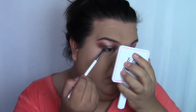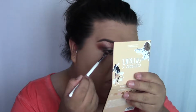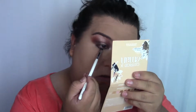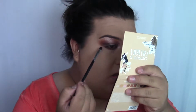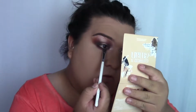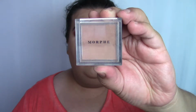Now I'm going to be applying that same Mulholland Drive shade on the bottom lower lash line, and I'm going to bring it all the way in. I'm just stamping the color and making it pretty pigmented down there, and then I'm going to be going into the shade Rayon, whatever, but I'm just smoking that shade out, and I'm going to be reapplying the black shade because when you blend, the colors do end up smoking out, and I do want that black to be very pigmented.